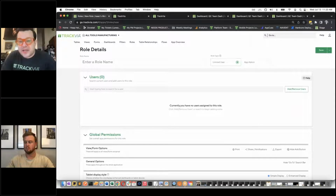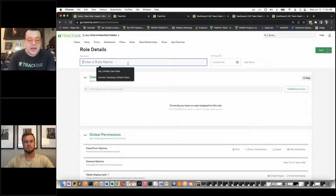But if it's your first time seeing it, we're going to go through from top to bottom, and I'm going to touch on all of the new features that we've introduced here on the redesigned role builder. So what I just did is I navigated over to build a new role for one of my applications in my account. I'm going to start by giving it a name. This is going to be my quality control limited user role.